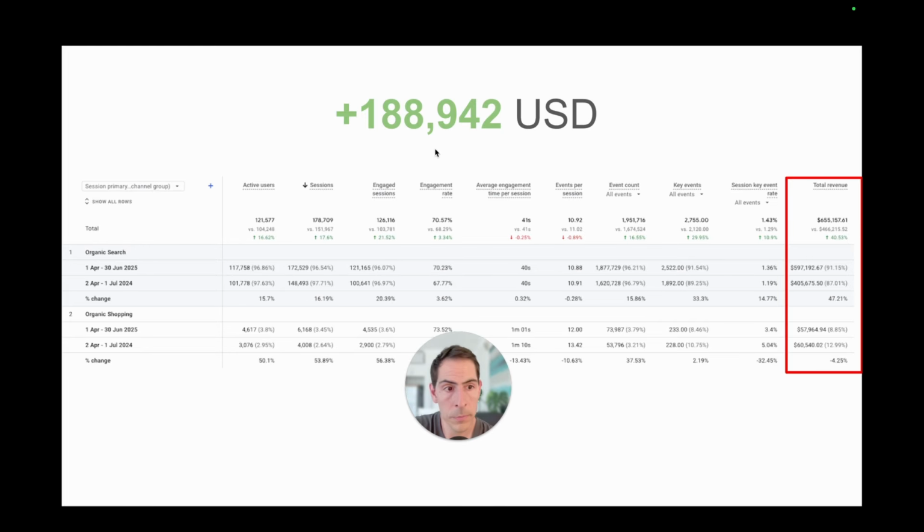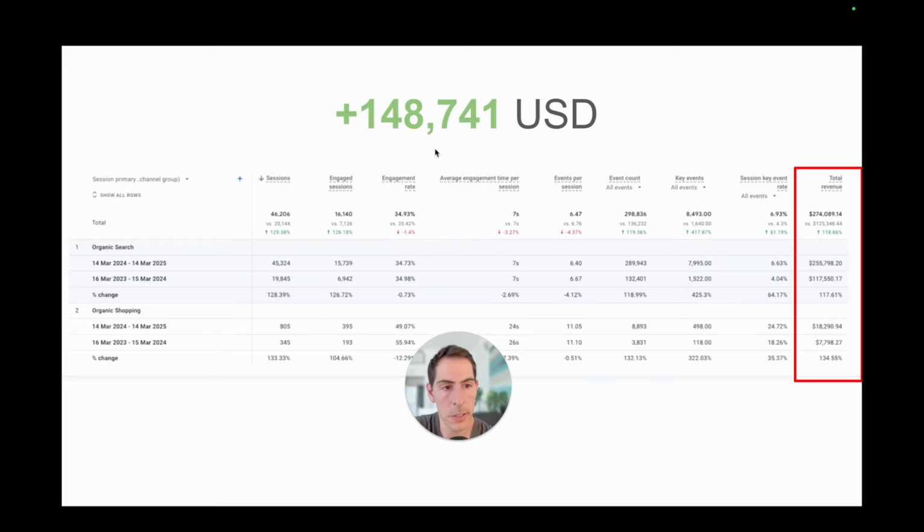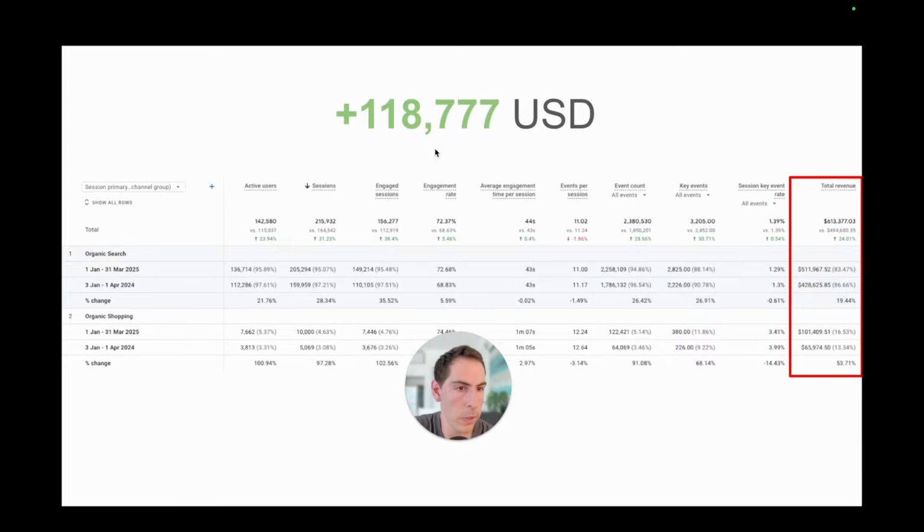This other store, we increased revenue by 40%, which meant $188,000 in additional organic revenue. And this other store, we increased it by over 100%, which meant almost $150,000 in additional organic revenue for this store. Finally, here's another example with an increase of 24%, which was almost $120,000 in additional organic revenue. And these are not cherry-picked results. These are just examples of the results we normally get.